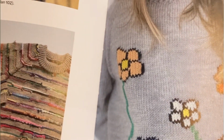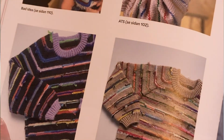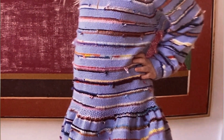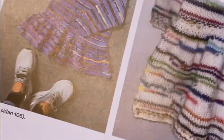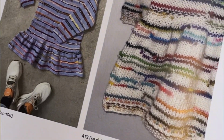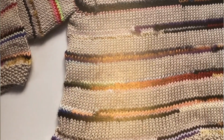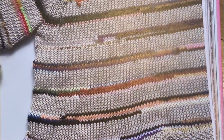And from this book, I have made the No Limit sweater in the bad idea technique, and I have also made a scrap scrunchie. The book contains a lot of fun, colorful photographs. And Laerke has also come out with a second book in the same vein, but I haven't had a chance to take a look at that yet, so I can't say anything about what it looks like. But it seems to be quite similar, but with different patterns, of course.